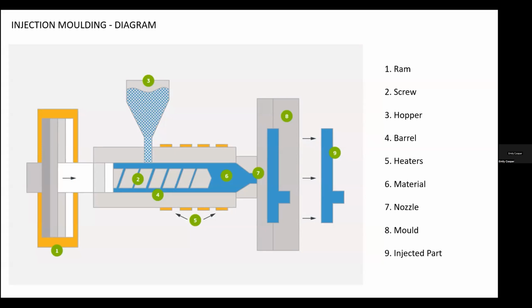So in the process of when that part is being ejected, does the plastic stay hot within area number 6? Does it stay warm in there? Yeah, so number 5 are pointing at heaters. Oh, right. So they heat the plastic underneath, and that's what melts it from the pellets to the resin that goes through. And then the mold itself, which is number 8, would that have the ability to cool the plastic at that point? Is that how it works? So number 8 is the mold.